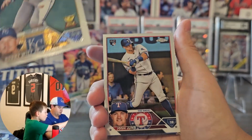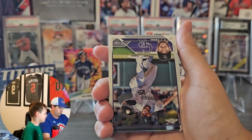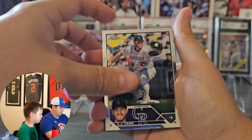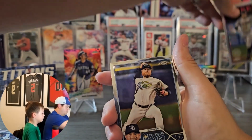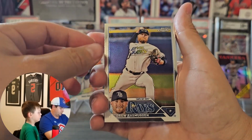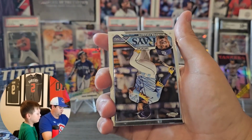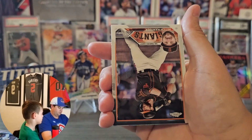Bobby Witt Jr. Trophy! Yes. Nice blue, too. Josh Young, rookie card. Very nice. CJ Cron. Hey, we got the Judge. Aaron Judge, very nice. With the 1988 insert. Drew Rasmussen with the old Tampa Bay Devil Rays jersey. Very nice. Wander Franco.